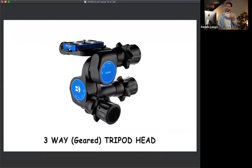On top of that, there are some specialized three-way heads called geared heads. The geared head has a knob to make the movement. A normal head is really fast: once you free the camera, it's free to go, as fast as you can move it, it moves. But the geared head lets you move the camera millimeter by millimeter, and that is for super highly precise work. If you're using macro, that's a good head to have.